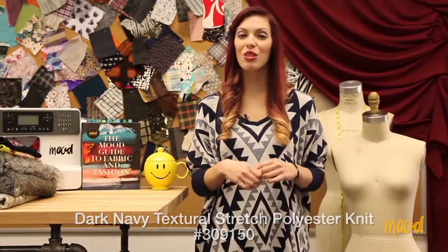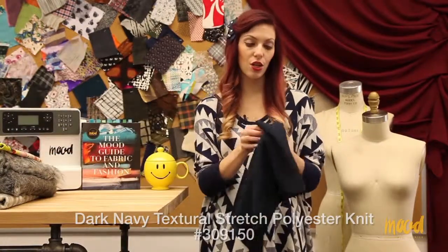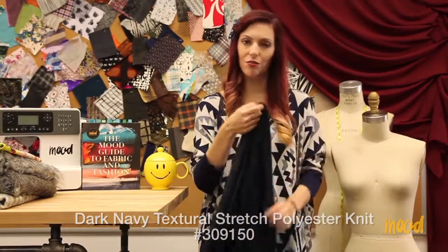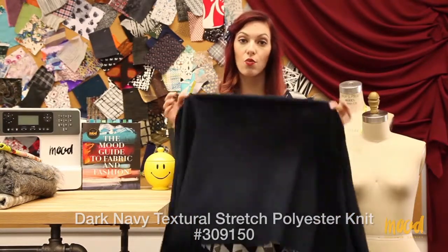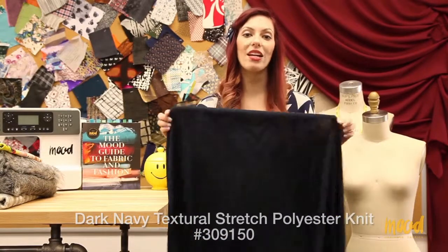Our next item number is 309150, and it's a dark navy textured stretch polyester knit. It's got a really awesome textured surface to it. This fabric's made of 95% polyester and 5% spandex, and it also comes in 3 colorways. It comes in this dark navy coloration, a black, and a white coloration.